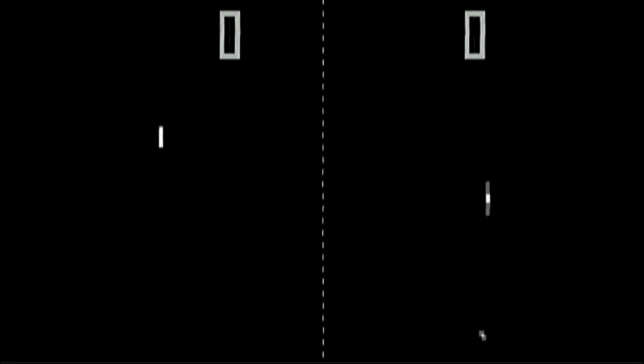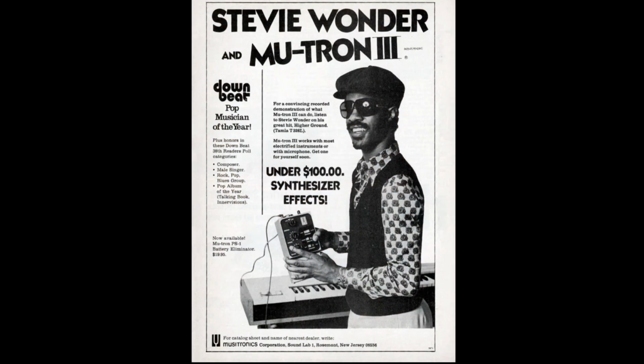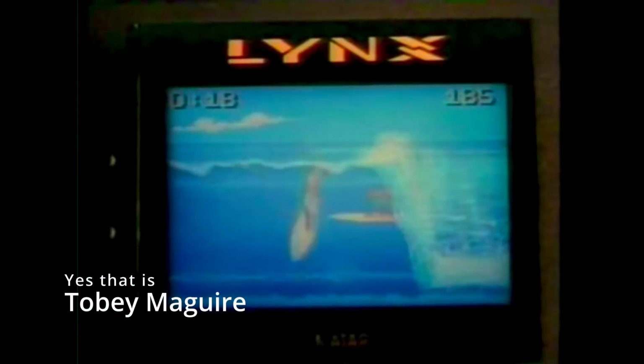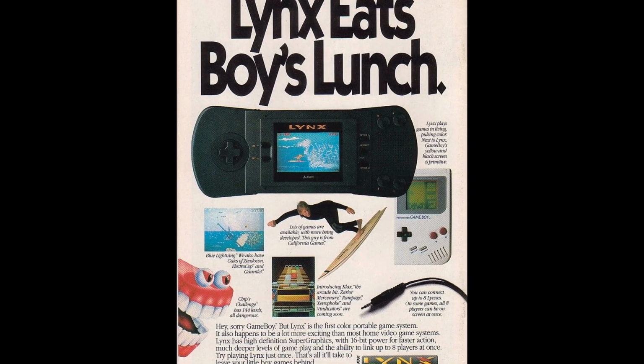And Atari has been going, obviously, for 50 years. They started off with Pong. Then they shifted to the Atari 2600. Had some rather strange adverts. And then by the late 80s, they introduced the Atari Lynx. Oh, yes! And this was a 16-bit colour handheld game system to rival the Game Boy.